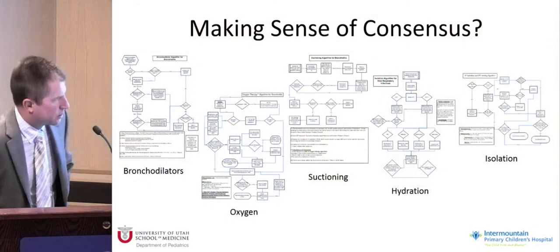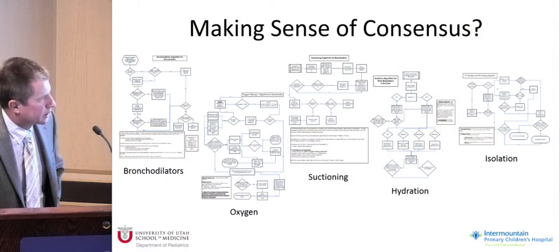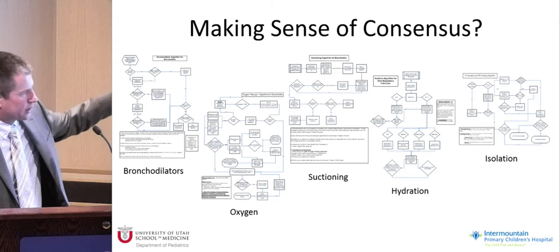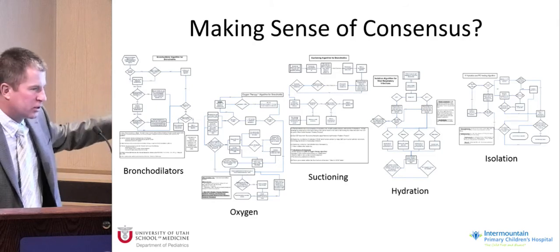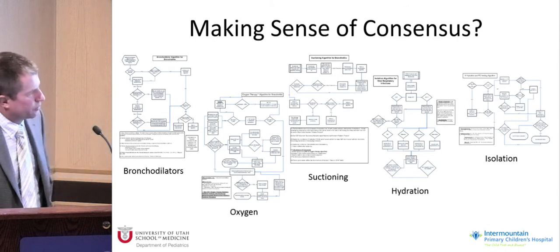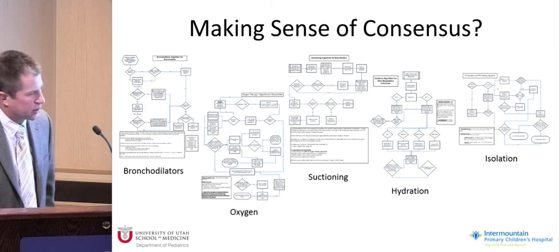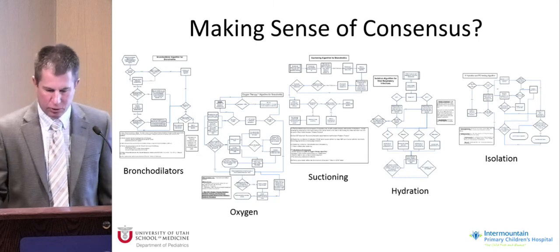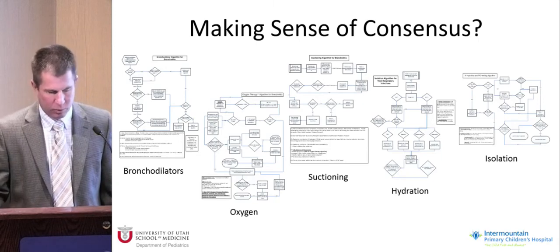So sometimes consensus can lead to complexity. I don't think the idea here is for you to be able to read any of this, other than just note its extensiveness and its complexity. There are 5 different sections of care, and children had to meet a lot of criteria before they were let to go home using these charts, which is what we used for a while.